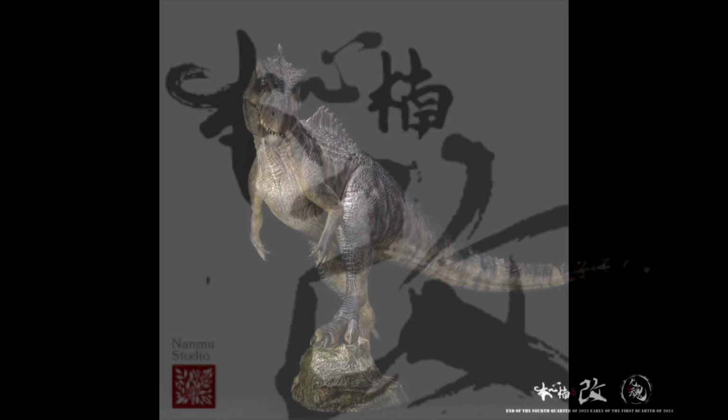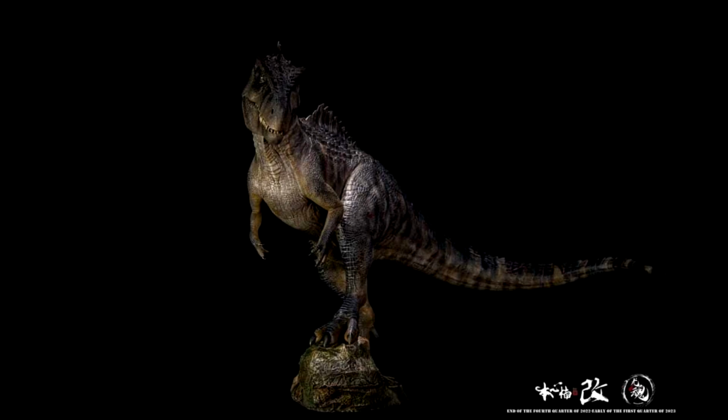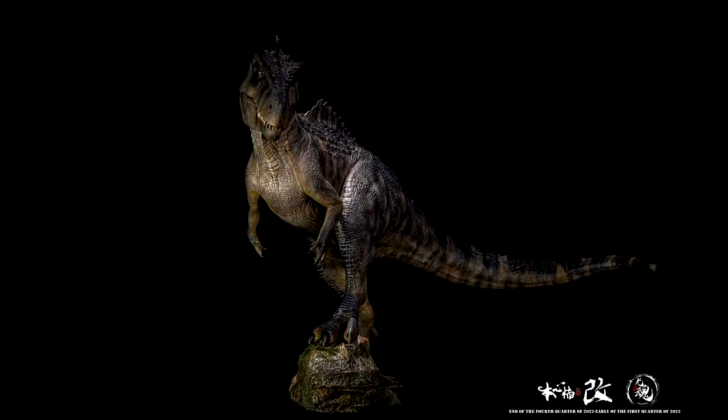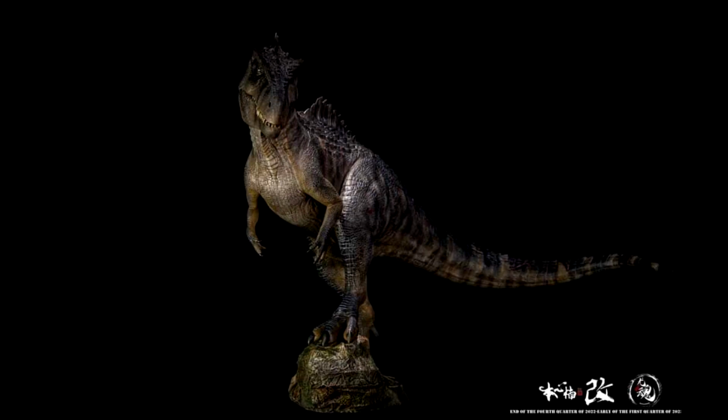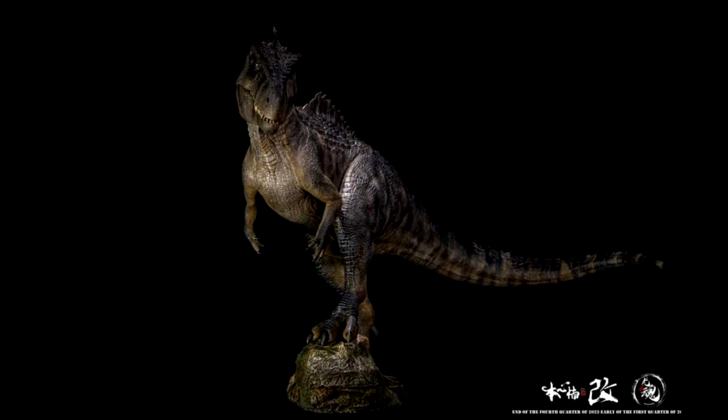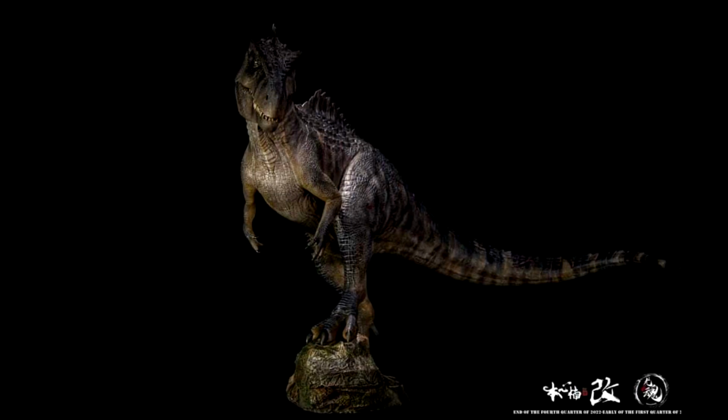And then as far as Nanmu goes, they gave us a sneak peek here at one of the paint schemes for their upcoming Jurassic World Dominion-style Giganotosaurus, and it looks honestly breathtaking. It's hard to really see how nice it looks because we don't have a nice side angle or anything, but this looks phenomenal as far as the paint job and of course the sculpt, but we've seen the sculpt in the past, but the paint job really looks great.